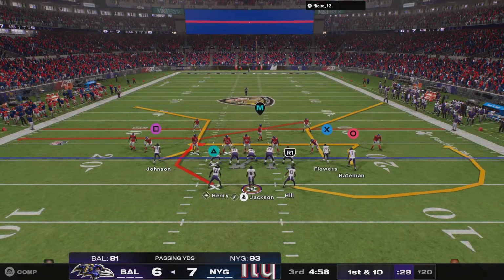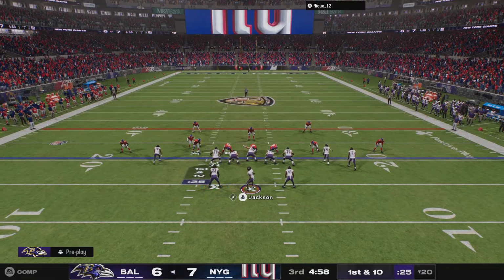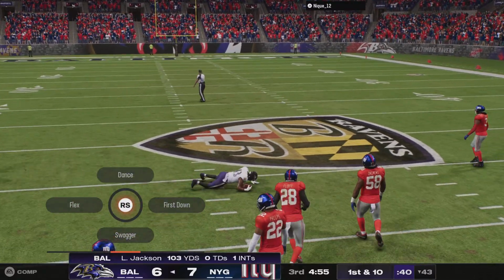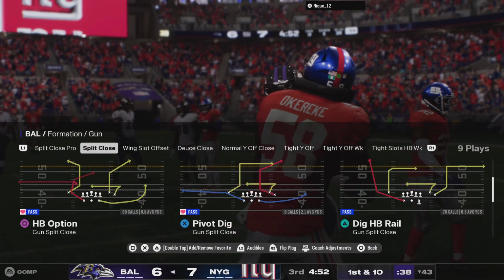The drive begins at the 20. Here's first and 10. Jackson now. And he'll be taken down up past the 40-yard line.